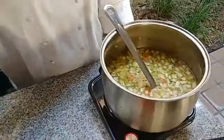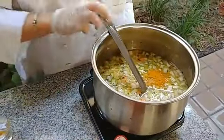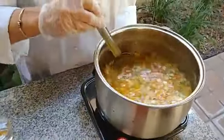So we got that going, and just put a little turmeric in there, and that's going to give you your traditional chicken stew, kind of the golden, bright yellow.